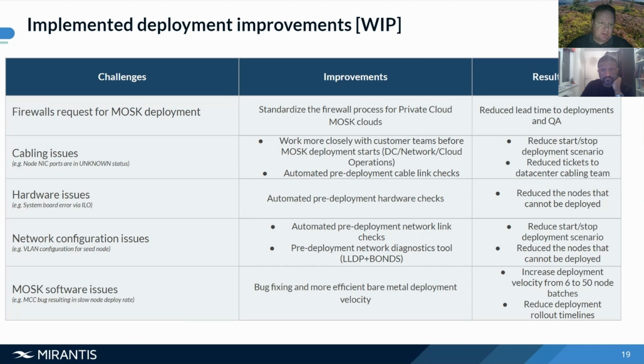And lastly, the challenges that we have seen with our MOSK software issues, for example, an MCC bug that resulted in slow node deployment rates. So as I mentioned, our developers have done a great job in fixing those kinds of bugs. And also we have increased the bare metal deployment velocity. When we started these rollouts, we started with batches of 6 nodes. And now for production nodes, we are able to do 50 node batches in one go. And this reduces the overall deployment rollout timelines, right? So that's what I mentioned. Let's say we can do the whole deployment now, including all these improvements, within 4 weeks.